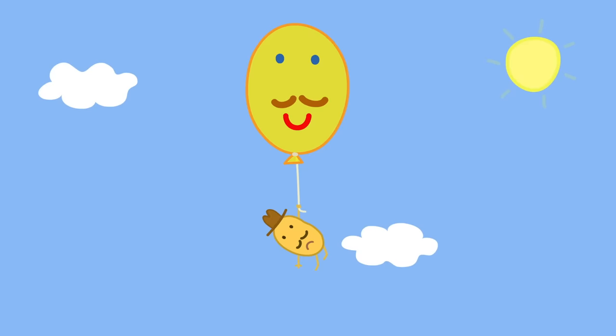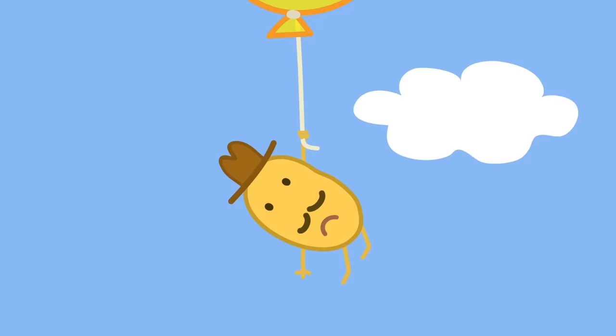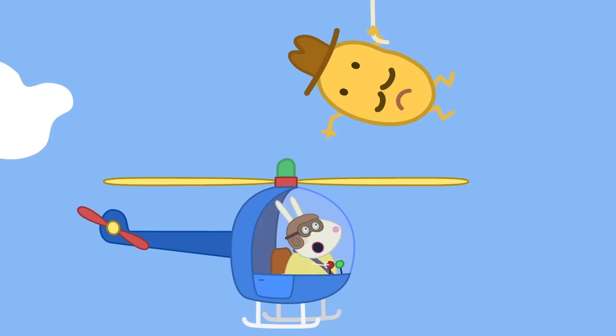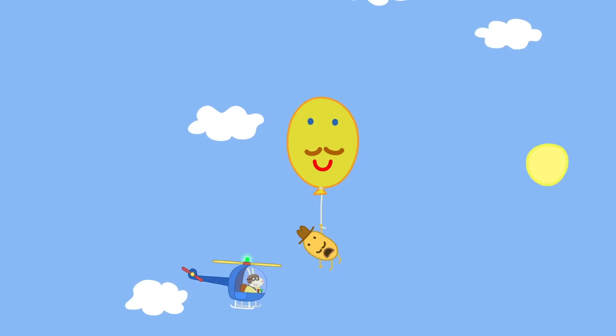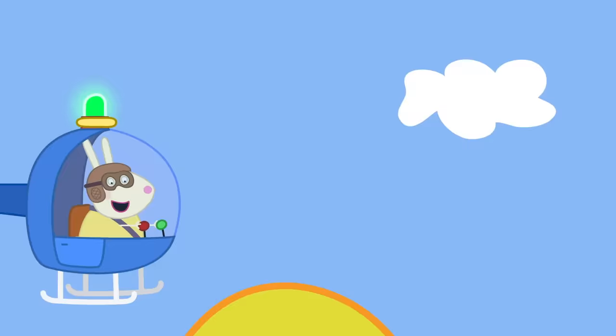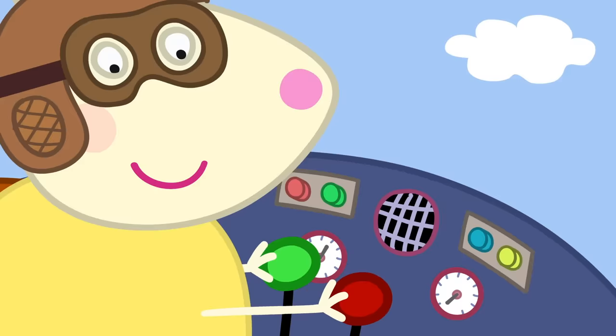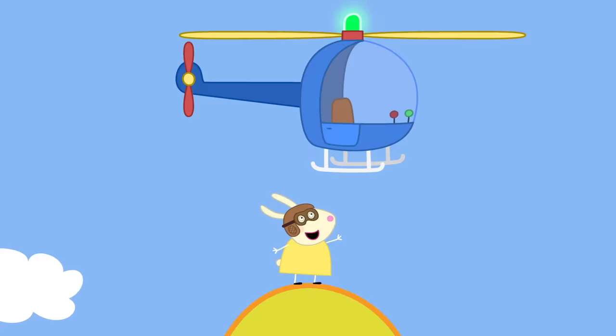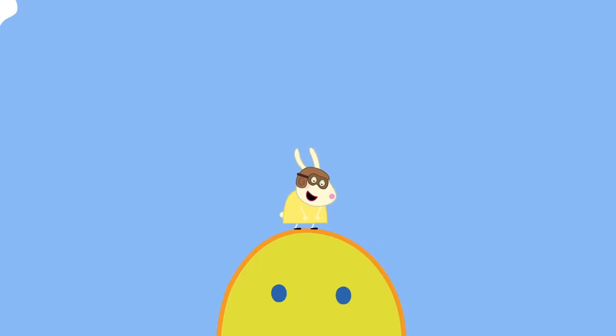Help! Help! Miss Rabbit is going to rescue Mr. Potato. I'll just fly up from underneath. Watch out! Oh, sorry, Mr. Potato. Hang on, I'll go above. Miss Rabbit, what is your plan? I never have a plan. I just make it up as I go along. Autopilot on. Have a nice day. Autopilots fly helicopters on their own. Bye! Goodbye. Now, how can we get this balloon down?